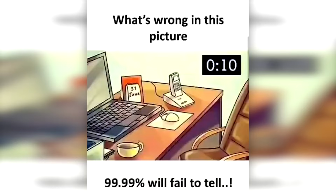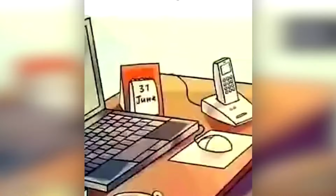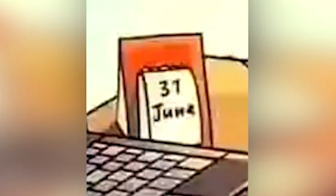All right, so look at this calendar. It says a date that doesn't even exist. It says the 37th of June, but there's only 30 days in June.